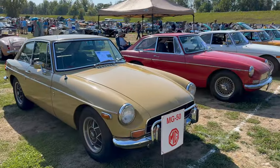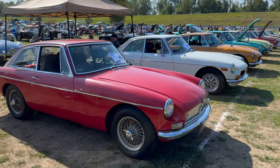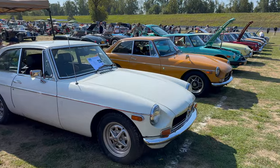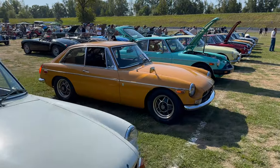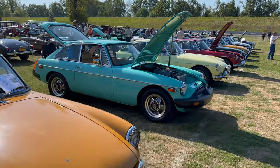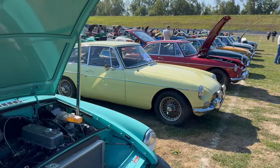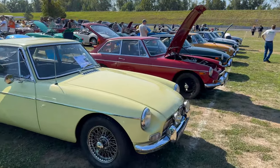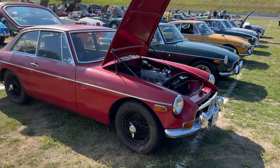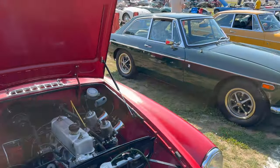It looks like the last MGB class was just roadsters, because here is the MGB GTs. The signs for the classes are not labeled, so I'm not sure what I'm going to see in the class, and still I've walked through and seen what kind of cars are there. This B has a strut kit on it that allows the bonnet to open much further than you can have it open with the prop rod.